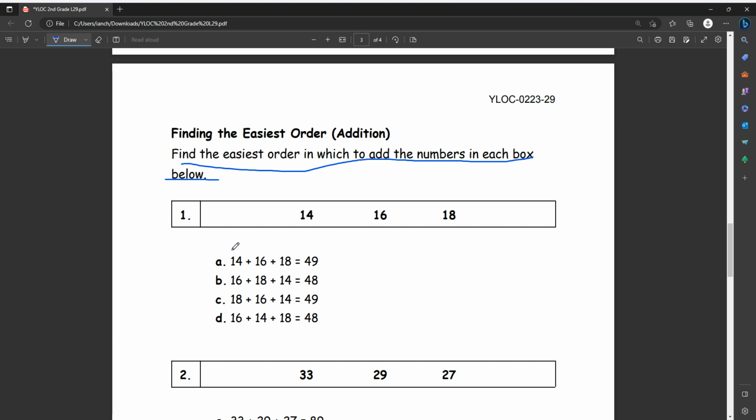Let's first do 14 plus 16. If you can see, 6 plus 4 equals 10. And then 1 plus 1 is 2, or 20. And then 20 plus 10 equals 30. And then plus 18. So 30 plus 18 equals 48. And then this one says equals 49, so we can automatically cross this one out.